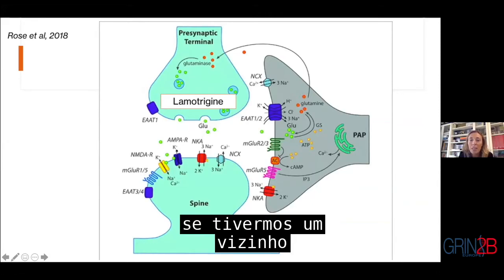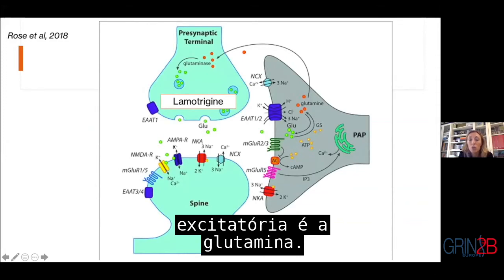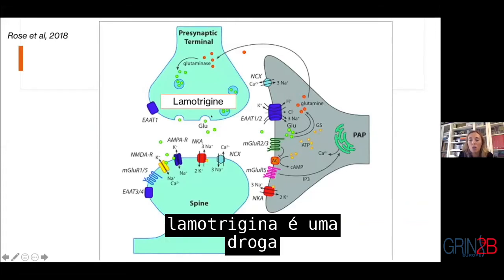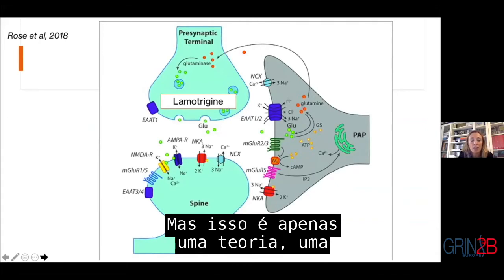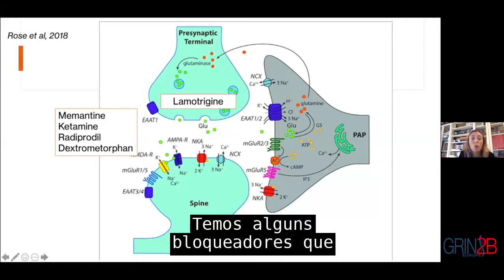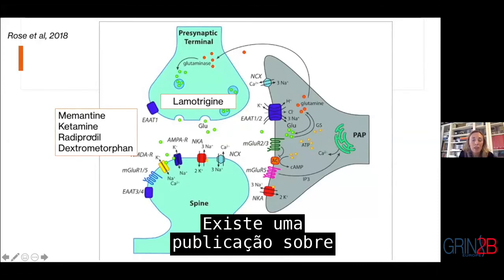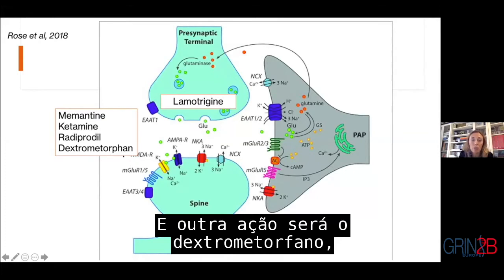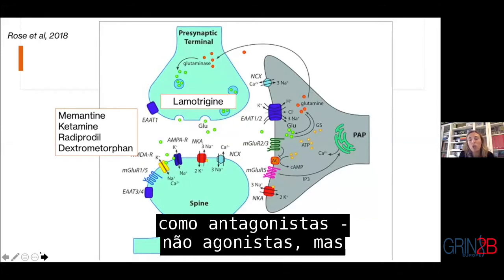If we have hyper-excitability in the NMDA receptor and the excitatory molecule is glutamate, maybe we can decrease the release of glutamate. Lamotrigine is one anti-epileptic drug that can do that. But this is just a theory, an idea that comes from the theory. It hasn't been proved. We have some blockers that have been proved, like memantine and ketamine. There is a publication on radiprodil, we will see, and another option is dextromethorphan, which can block NMDA receptors as antagonists, not agonists.